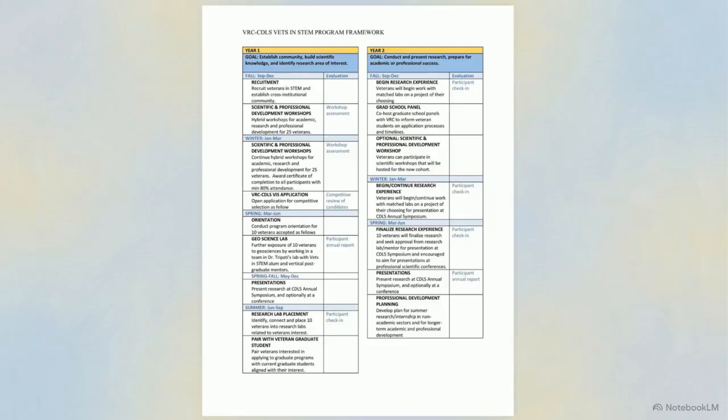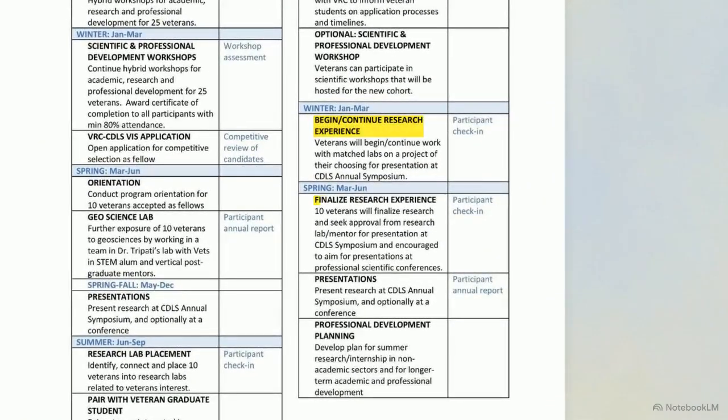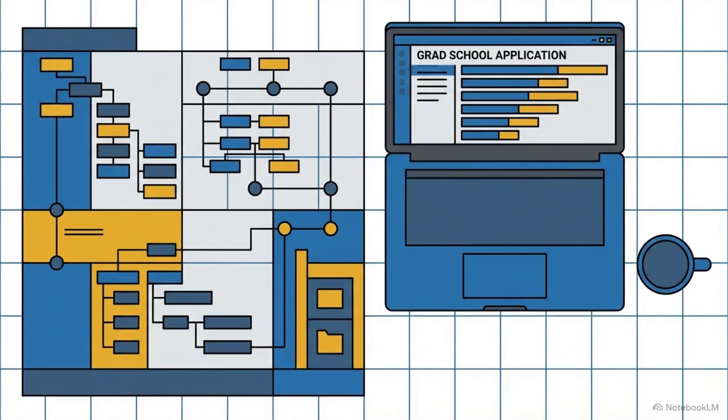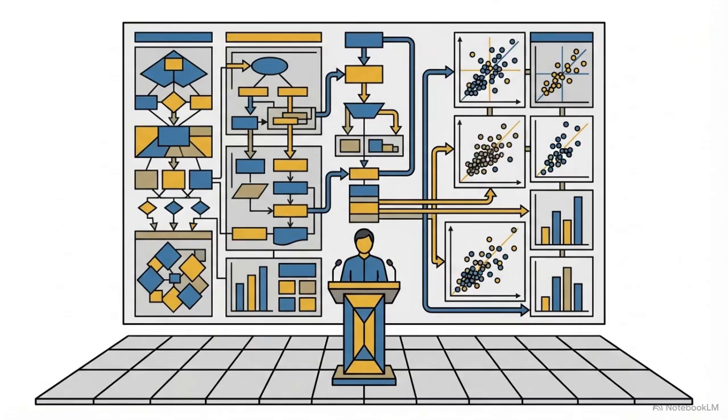In the Year 2 column, the objective shifts to advanced, self-directed research. In this phase, scholars lead experiments, analyze datasets, and prepare to defend their findings at the CDLS symposium. Alongside the research, the program enforces rigorous professional planning. Mentors guide the scholars through graduate school applications and direct them toward immediate careers in the green STEM sector. By the end of this phase, the inexperienced outsider has evolved into a high-level scientific contributor.